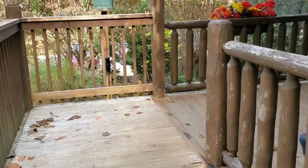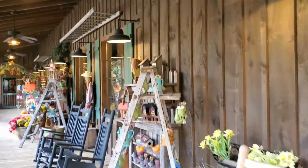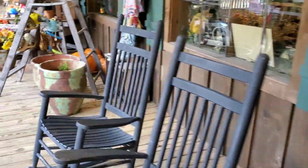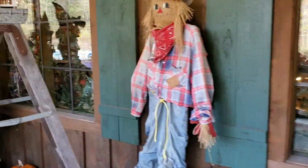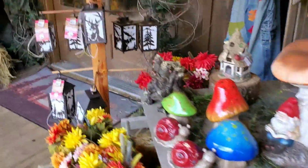And as you can see, they have a handicap ramp for everyone. So accessible. So beautiful out here. All the fall decorations, rocking chairs. They even got a scarecrow. Check out all the fall decorations here at Moonshine Ridge.